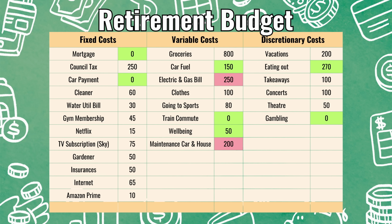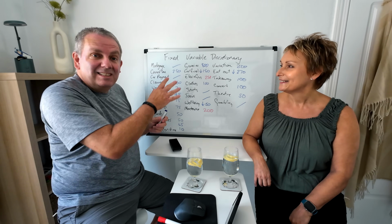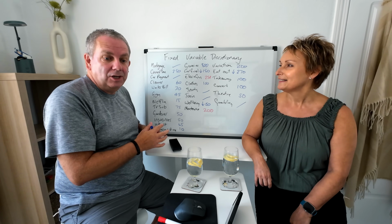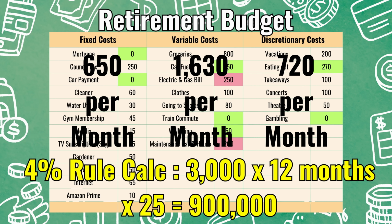So what we've got here then is your new budget as a retiree. This is Sarah and her partner, which I guess is me in this example, although this isn't us. Don't say this isn't us. But this is the retired budget. Under fixed costs, that comes to £650. Under the variable costs, that's £1,630. And discretionary, we're at £720. That gives a total of, you know it, Sarah. She doesn't. No, she doesn't. 3,000. Yeah. And I think that's still on the high side, to be honest.